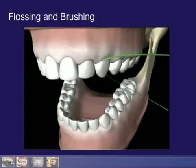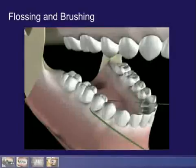Slide the floss between your teeth and wrap it into a C shape. Be sure to wrap the floss around the base of your tooth. That is, wrap the floss around your tooth at the place where the tooth meets your gum.